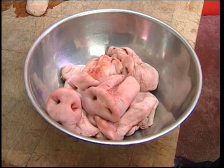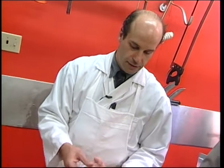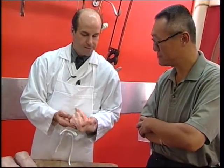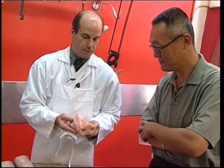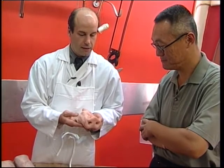Well, it's pretty obvious what these are right here, Daryl. They are pig sniffers. Do you get very much demand for these? No, not nowadays. But in the olden days, we used to get these in for making old-fashioned head cheese. And you would cure them, cook them, chop them up, mix them with pork tongue and the gelatin and spices, and make a real old-fashioned head cheese out of them.